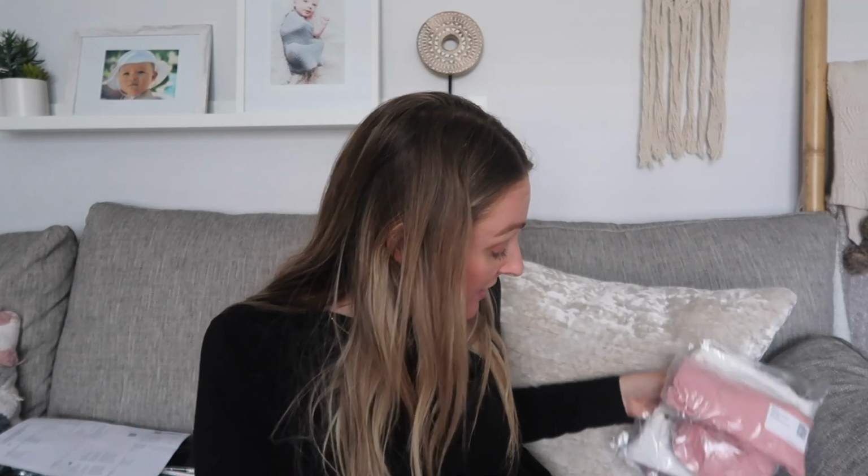So I've got that. And then next up, I've just got a couple of little outfits. Now I only picked these up in 1 to 2 months just because I'm pretty certain that she's going to be in sleep suits and things for the first few weeks that she's born. But when she gets over a month, I'm going to want to put her in just really easy little outfits. So I saw this one.